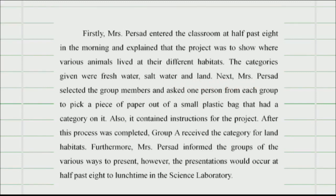Next, Mrs. Prasad selected the group members and asked one person from each group to pick a piece of paper out of a small plastic bag that had a category on it. Also, it contained instructions for the project. After this process was completed, Group A received the category for land habitats. Furthermore, Mrs. Prasad informed the groups of the various ways to present. However, the presentations would occur at 8:30 to lunchtime in the science laboratory.